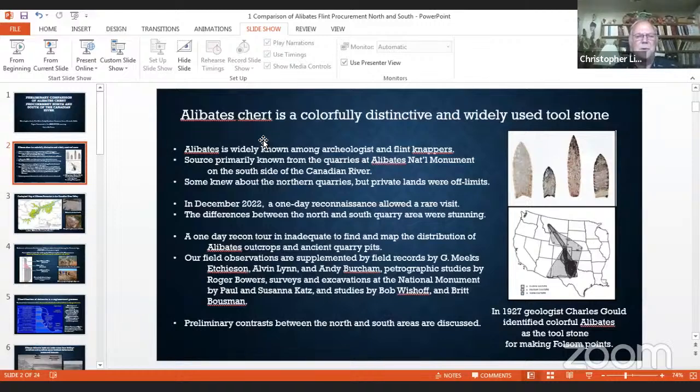combining the observations we made with those of a few archaeologists who have had the opportunity to get on that ranch, which wants to remain anonymous, that is Meeks Etchison, Alvin Lynn, Andy Burcham, as well as information contributed by Paul and Susanna Cates, Bob Wishoff, and Britt Bousman, we have a startling comparison between the quarries on the two areas.